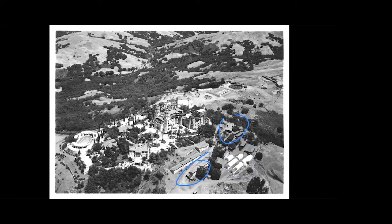And Hearst thought that the esplanade, that walking pathway, enclosed the castle very nicely, and it actually goes all the way around like this. So the esplanade was the true walking path, and all the little cottages and all the little pathways connected to it. Like all roads leading to Rome, all roads led to Casa Grande, the main house.